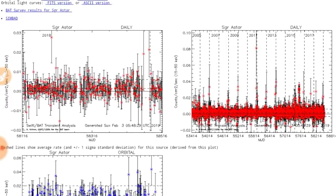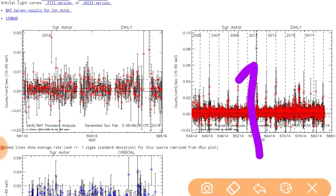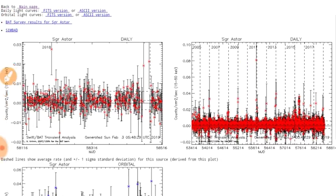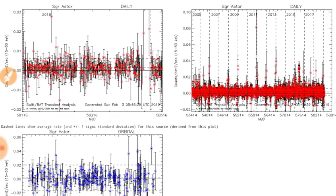Although the largest one in 2019. Anyway, here's the point. Largest emission ever was just before New Year on 2011 to 2012. And the second largest emission would have been just before New Year 2017. Anyway, we'll leave links to it if you want to watch the emissions of Sagittarius A star for yourself.